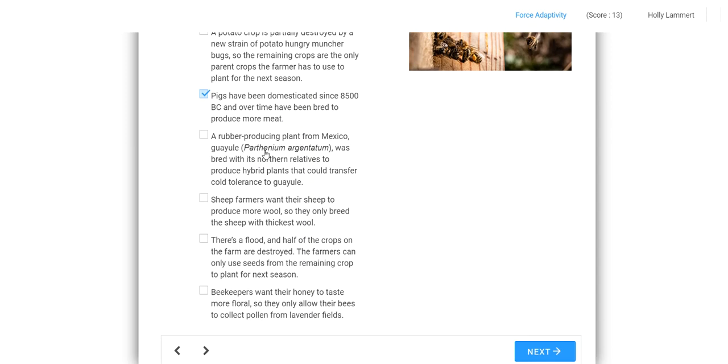Rubber-producing plants, Guayule, Parthenium argentatum, was bred with its northern relatives to produce hybrid plants that could transfer cold tolerance to Guayule. That's true. So yeah, rubber comes from plants. You guys know that? That's pretty cool.